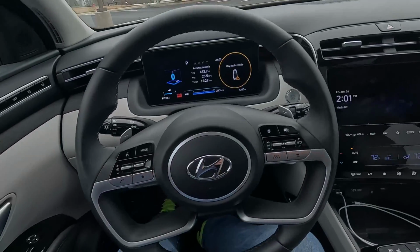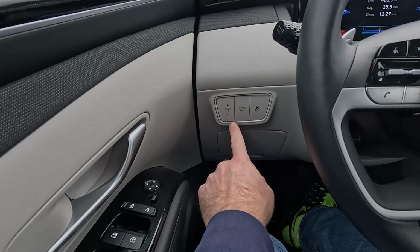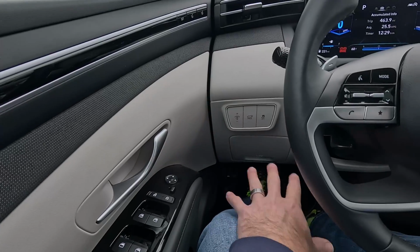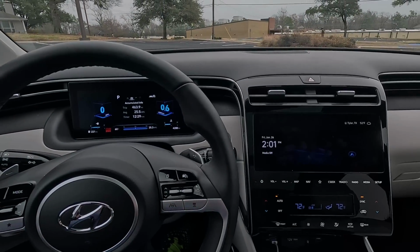Now, climbing back in, closing the door, looking over my left knee, you've got your brightness control for your gauges and infotainment, your hatch button and traction control over here. Like how it's not just overly cluttered with a bunch of buttons over here. We get two 10.25-inch screens in this vehicle.